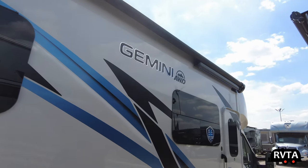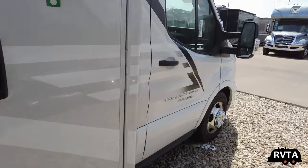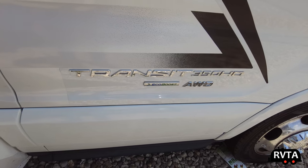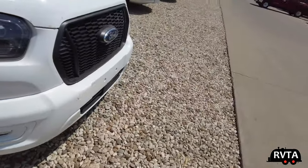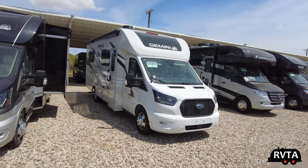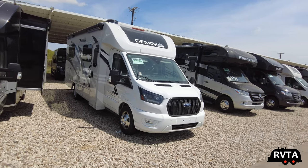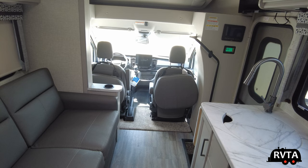Here's a view of the side. Of course, they have the frameless windows. And of course, this is a Transit 350 HD EcoBoost all-wheel drive cutaway chassis, and you can zip down the road rather readily and pass those folks that are chugging along in their travel trailers. Okay, you're probably passing me, by the way. I'm in a travel trailer. I wish I could only have this. Here's a view of some of the units. They have quite a few, and again, they have acres upon acres upon acres at this dealership.